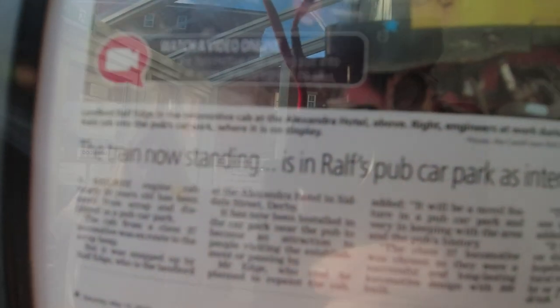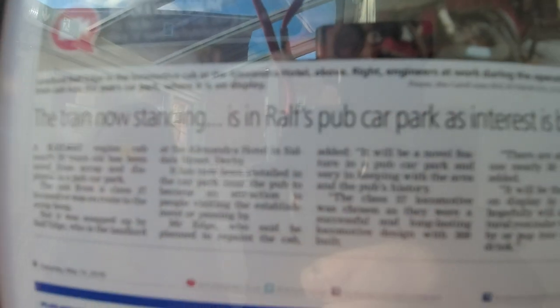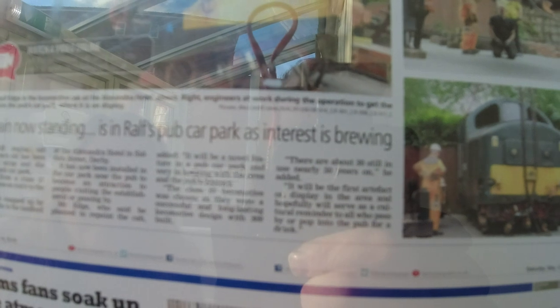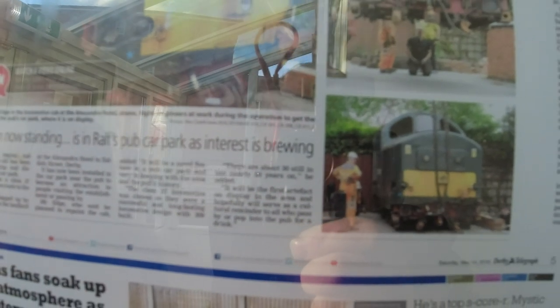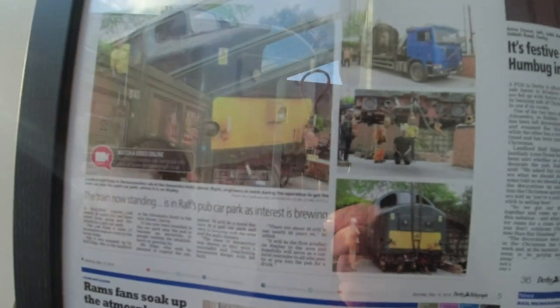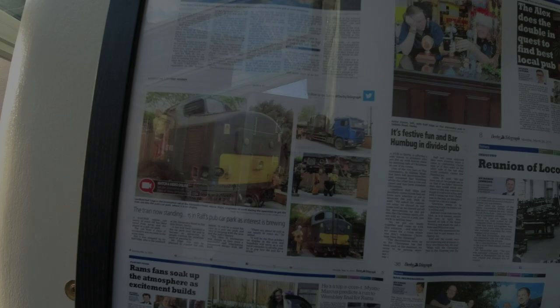So there it is, 37411. Get that all in shot. 50 years old, has been saved from scrap and displayed in a pub car park. Was en route to the scrap yard, but was snapped up by Ralph Edge, who is a landlord of the Alexander Hotel in Sidor Street, Derby. They need to get it back to green, don't they? Yeah, looks so good, doesn't it?